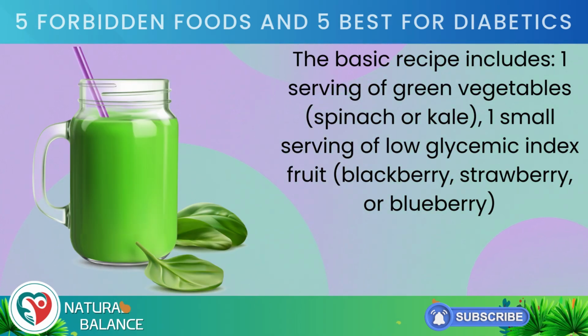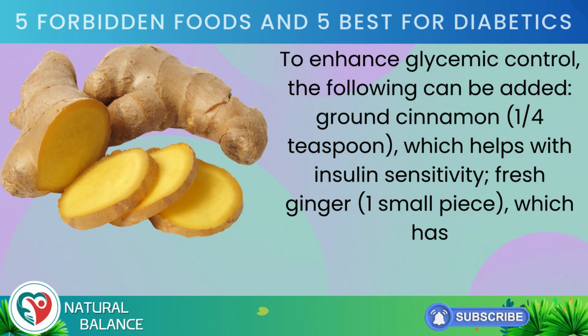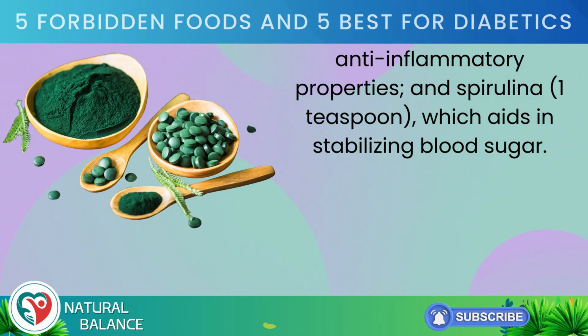The basic recipe includes 1 serving of green vegetables, spinach or kale, 1 small serving of low glycemic index fruit, blackberry, strawberry, or blueberry, 1 source of good fat, avocado or chia seeds, and a sugar-free liquid, coconut water or green tea. To enhance glycemic control, the following can be added: ground cinnamon, 1/4 teaspoon, which helps with insulin sensitivity, fresh ginger, 1 small piece, which has anti-inflammatory properties, and spirulina, 1 teaspoon, which aids in stabilizing blood sugar.